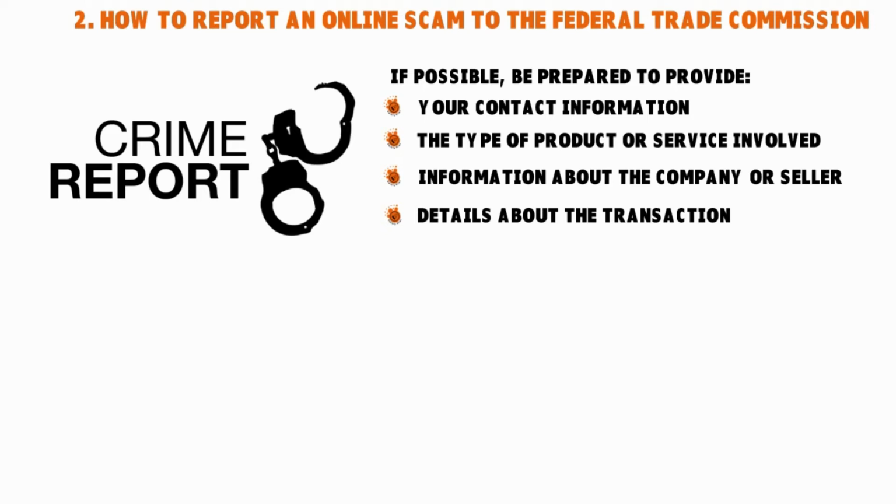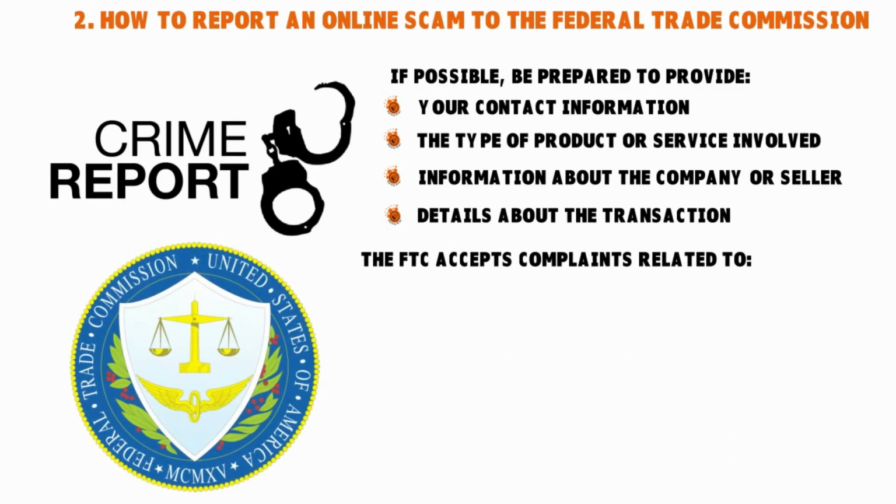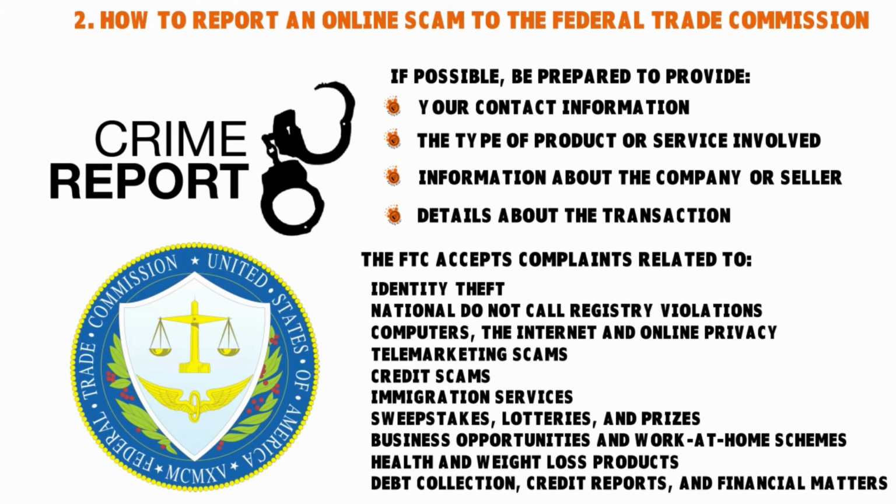Now, remember that when it comes to online scams, the FTC accepts complaints related to a variety of topics, including identity theft, the National Do Not Call Registry violations, people calling you those robocalls that you get at 2 a.m., computers, the internet and online privacy, telemarketing scams, credit scams, immigration services, sweepstakes, lotteries and prizes, business opportunities and work at home schemes, health and weight loss products, debt collection, credit reports, and financial matters. So this is a non-exhaustive list of the topics that the FTC accepts complaints related to.